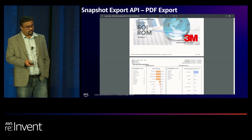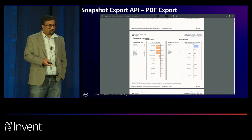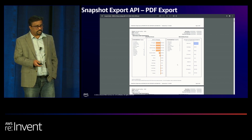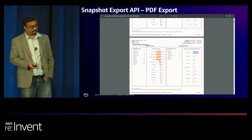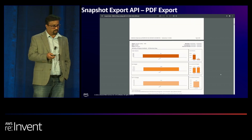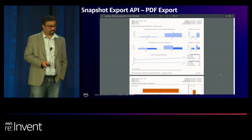So here's a quick video on how the final deliverable looks. As you can see, these are 50 to 80 pages of PDF output generated by the Snapshot API request. All the various metrics are being tracked, and you can see that it's an output which contains 80 pages.